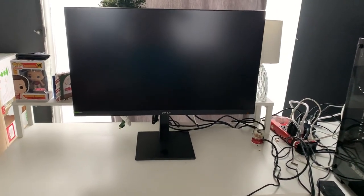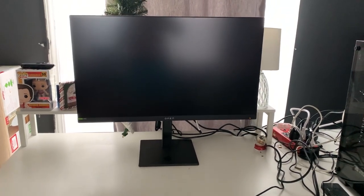Is the HP Omen worth it for $299? The answer is an absolute 100% yes. Buy it now or your money not back.